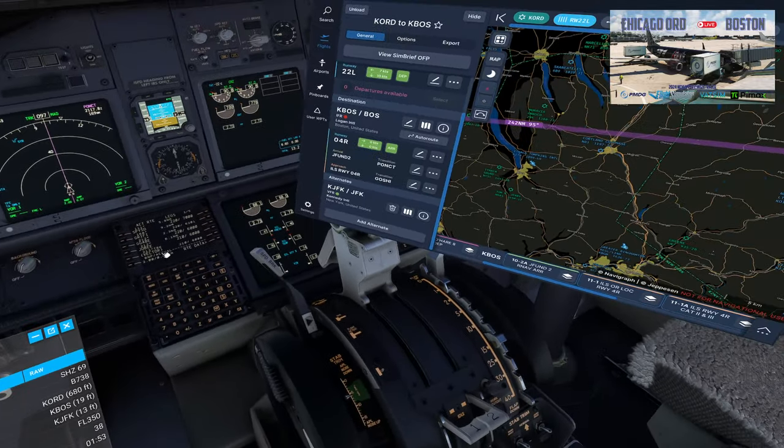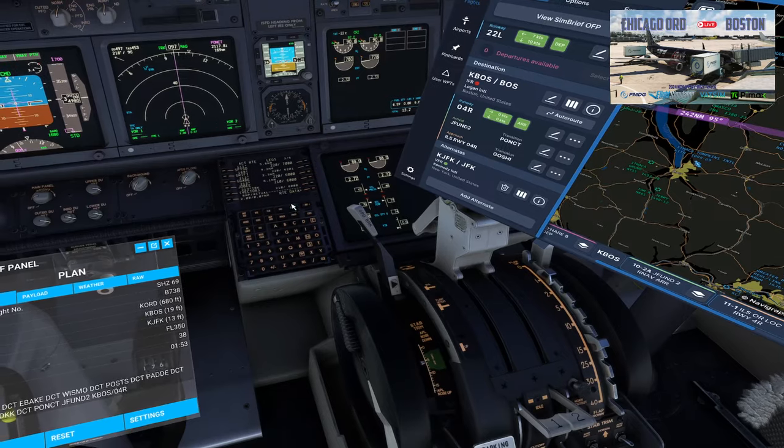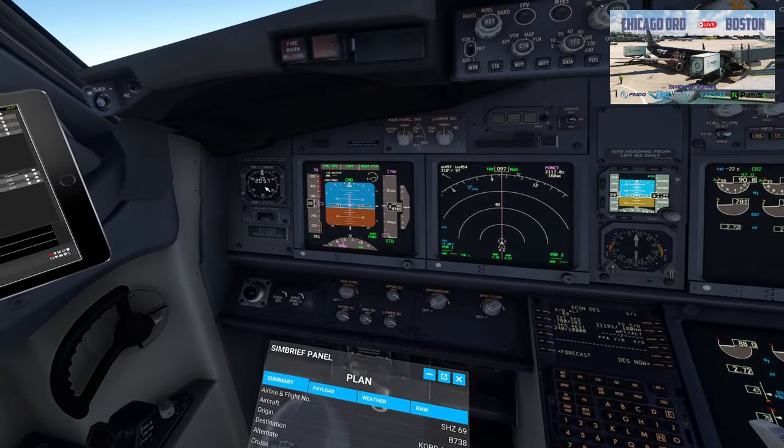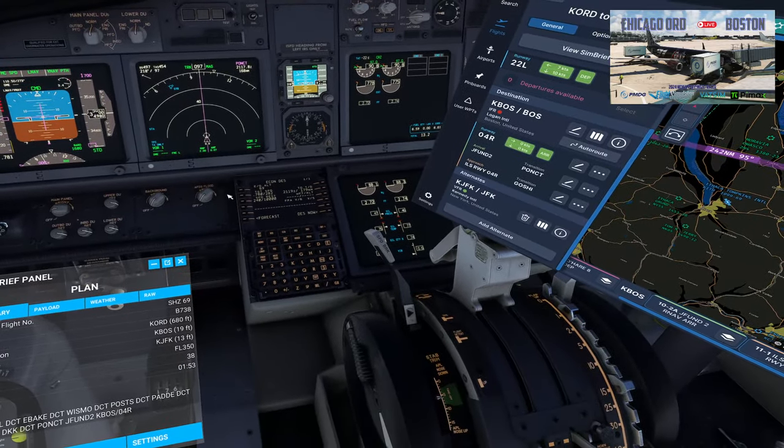Let's see where we're at. Flash was flight level 10,000 to 14,000 with you. 21:19, so looks like we're about 20 minutes away from the top of our descent.